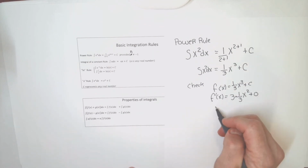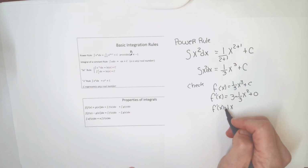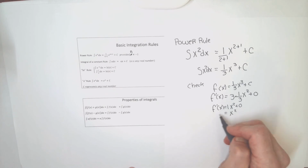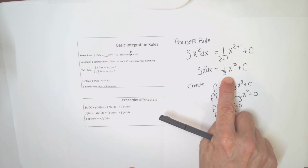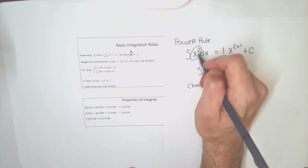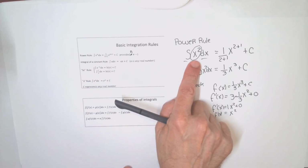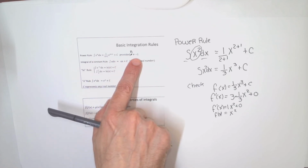3 times 1/3 is 1, so I get 1x squared plus 0, and that's certainly just x squared. And that's exactly what I'm searching for. I'm searching in my answer to find an answer that I could take the derivative of and get the integrand, or at least this part, not the dx or the integral symbol. So I did perfectly. So the power rule allows me to find an integral if a problem is just x raised to some power and that exponent isn't -1.